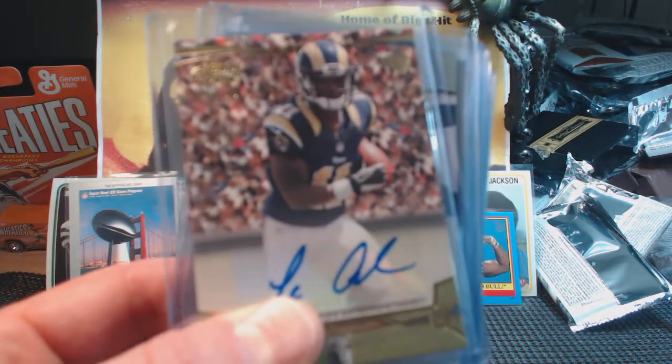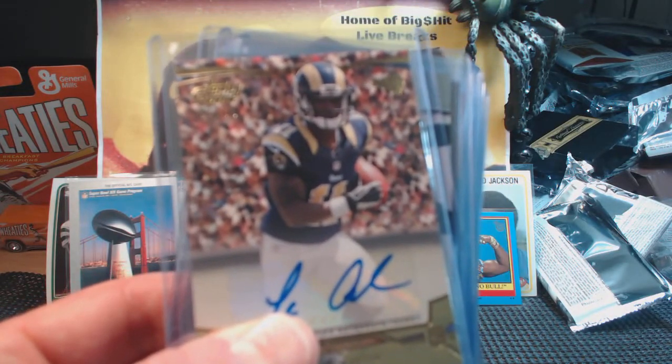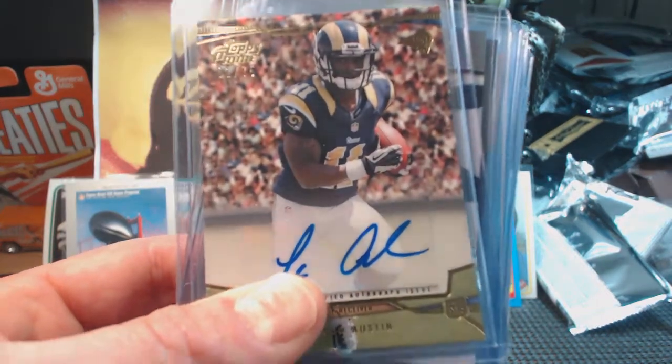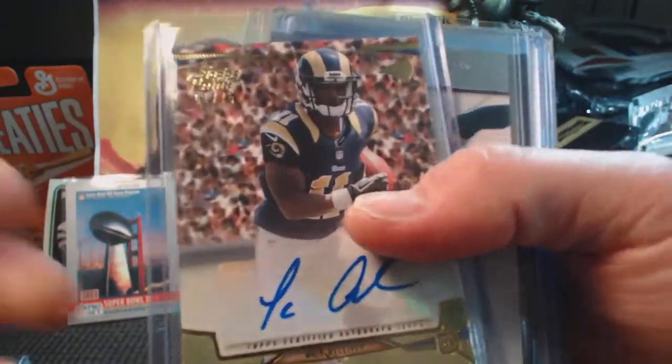All right, I'm going to change this. Got to change this autofocus. Come on, man, let's focus. Let's stay in the focus range. All right, we'll get the cards focused in.